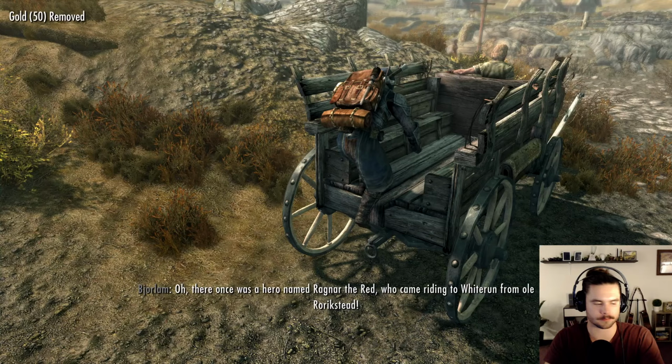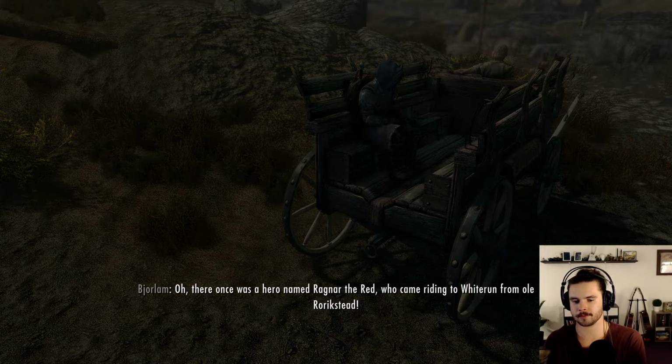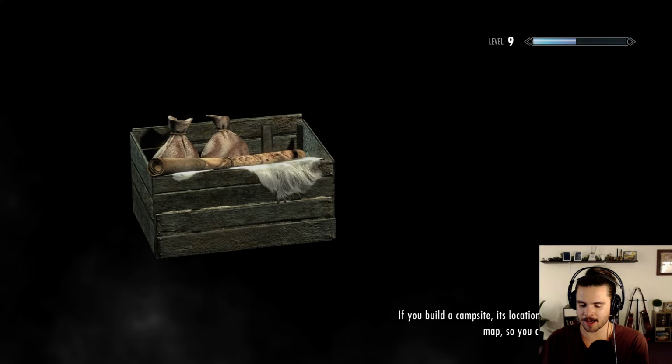There once was a hero named Ragnar the Red who came riding to right run from old Rorik's dead. He does not sing that like a bard.